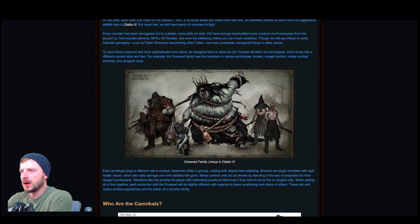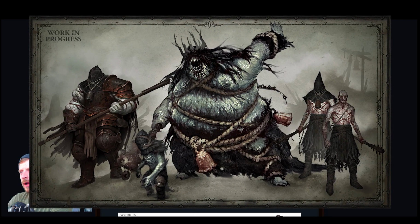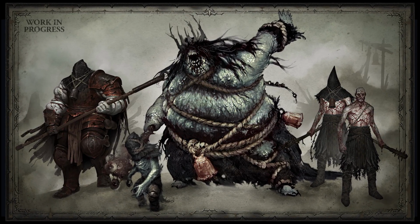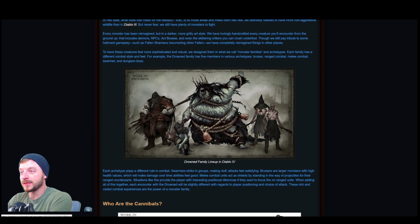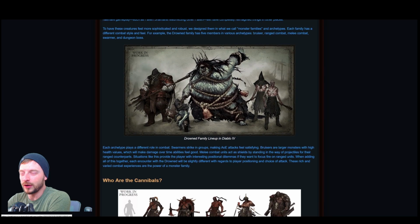Each family has a different combat style and feel. For example, the Drowned family has 5 members in various archetypes. It has the Bruiser, ranged combat, melee combat, Swarmer, and dungeon boss. So as you can see down below, this is a work in progress of some of the character art for the Drowned. I think the Drowned look freaking sick. These guys are terrifying. No offense to these guys, but they're far more terrifying than the Cannibals. I know they're different, but that stuff's badass, dude.